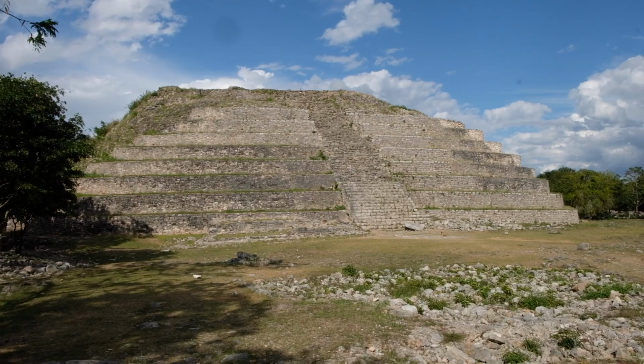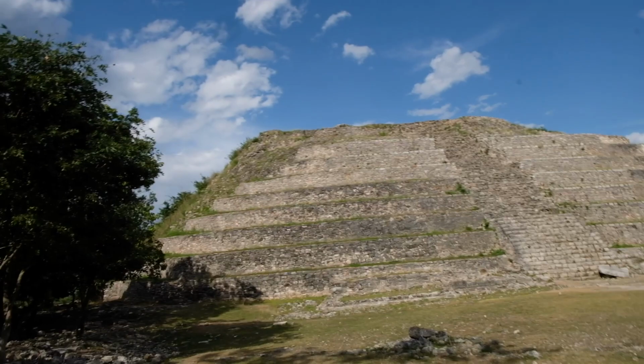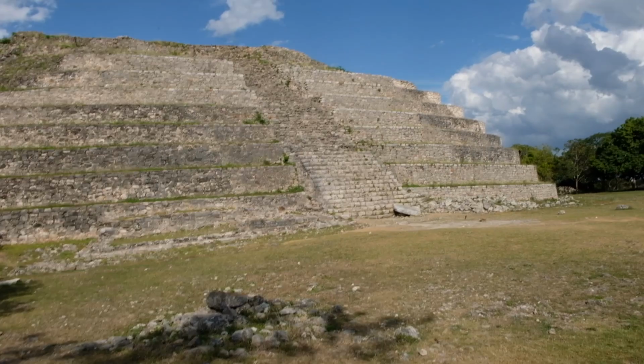Wow. And then we have the main top of the pyramid here. On top of the plateau, so a pyramid on top of a pyramid. This is absolutely majestic.